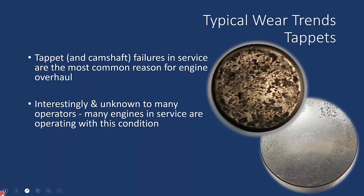Interestingly, many operators actually have engines in service with these conditions that you see in these pictures here. The manufacturers have limits for how much corrosion and how much wear can be on those components while in service, but you're not going to get to full TBO if you have any of these situations starting. So the key is, if you do have this condition, you manage it so that it doesn't get any worse. And if you've got a new or newer engine that hasn't gotten into this situation yet, you take the necessary precautionary maintenance measures to prevent that from happening, and the bottom end health of your engine will get you far past TBO.